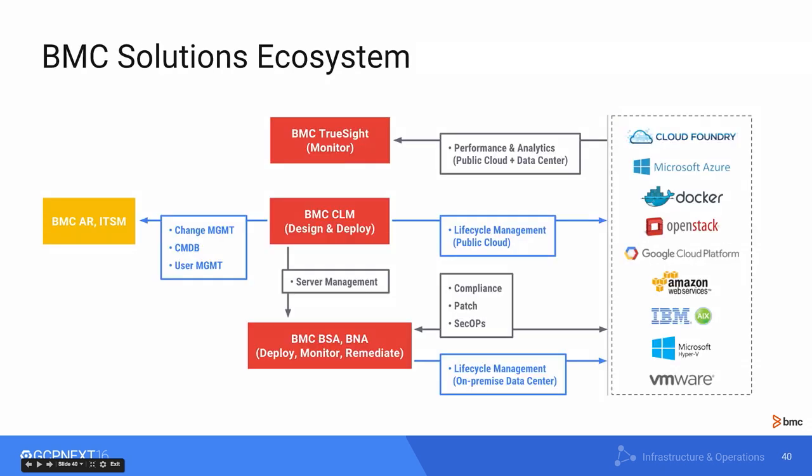So this particular picture depicts, in a minimalistic way, the entire ecosystem of BMC solutions, focusing on the enterprise ops aspects. The BMC Cloud Lifecycle Management lets you design and deploy, as we'll demonstrate a little later, hybrid cloud solutions across workloads distributed across the stack of different types of offerings and different types of cloud.